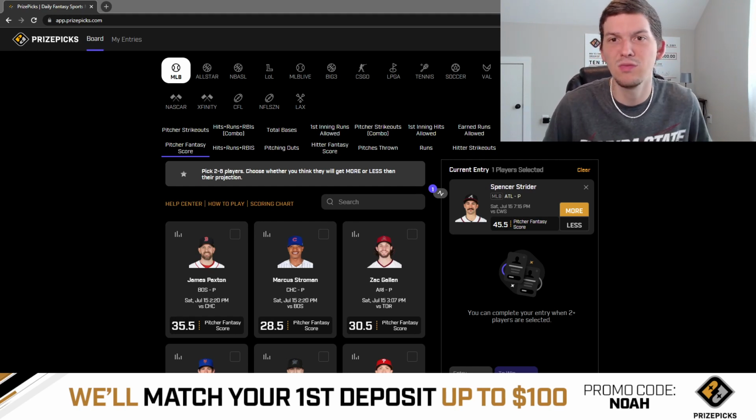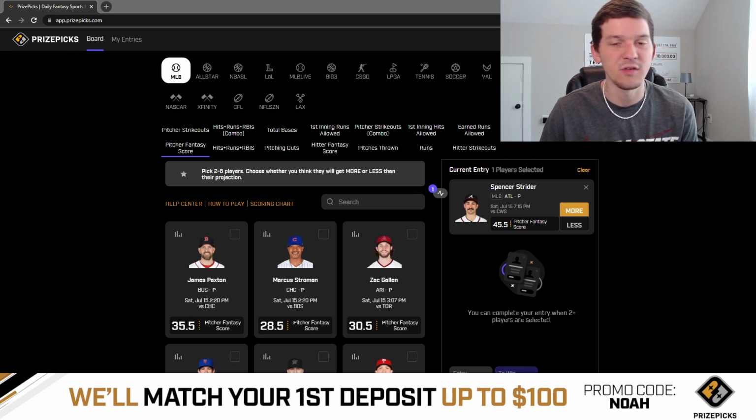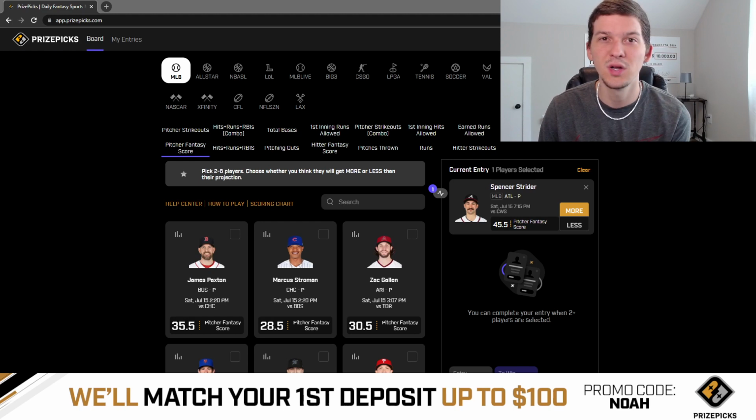The White Sox are a team that will strike out a lot. They do have a top 10 K rate versus right-handed pitching this season. They also have very poor offensive numbers against righties. This is not really a lineup you fear. This is an offense that has really struggled to put up runs this season.